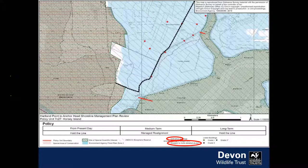So it's not saying this is exactly what will happen. I'll also just say that these shoreline management plans don't compel any organisation or any individual to pursue the policies that they set out. But what they do is direct public expenditure. And essentially what this means, having managed realignment policies along this stretch of coast, is that no public funding would be made available to repair or to upgrade flood defences in this area.